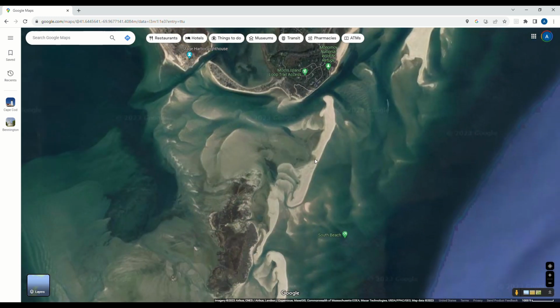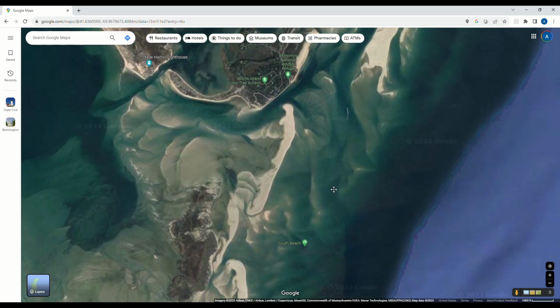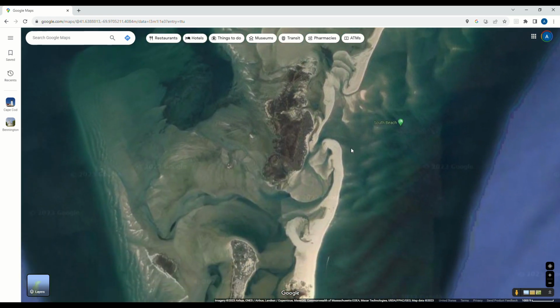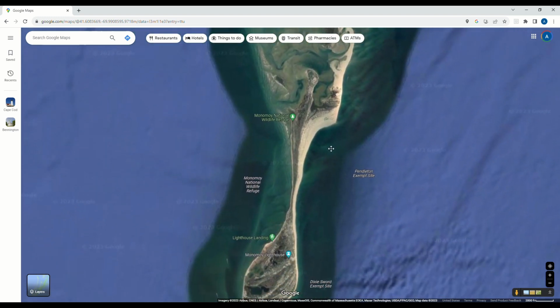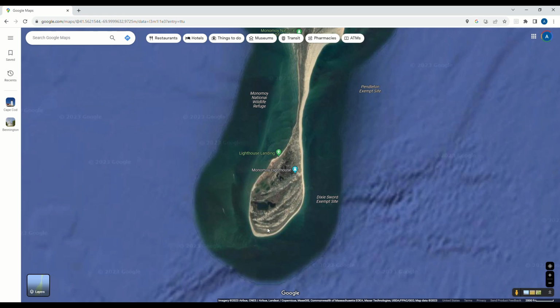Including this sandbar here. That used to all be out here, and see it says South Beach right here, but South Beach is no longer with us. It's all been pushed in. This is North Monomoy. Some of the captains call it Minimoy. And then coming across here, you get onto what is called South Monomoy. And where we're gonna be fishing today is all the way out here on the tip.